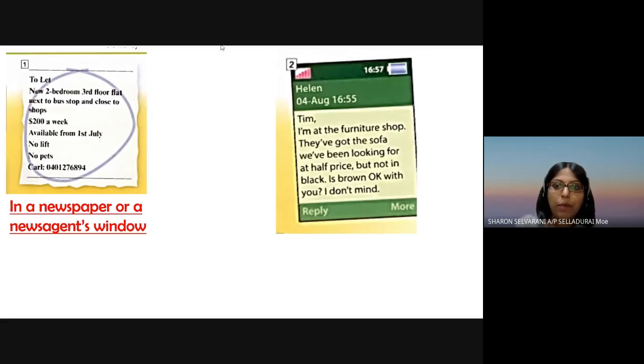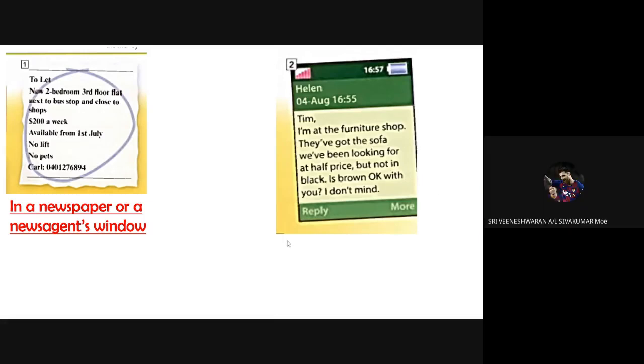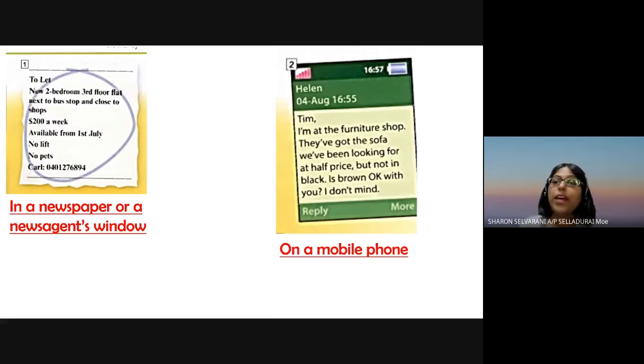See, look at the shape of it, the design. So where do you think this kind of message will be? In phone. Very good. Okay, on a mobile phone. All right. So here it says that means they are planning to buy something. So Tim wanted something in black, but there is no black so far. There's only brown. But Helen feels that brown is okay. I don't mind. I can still take it. So it's waiting for Tim to reply.